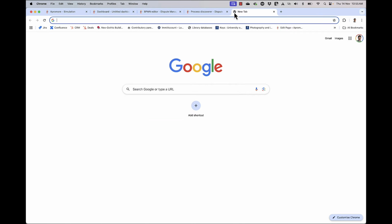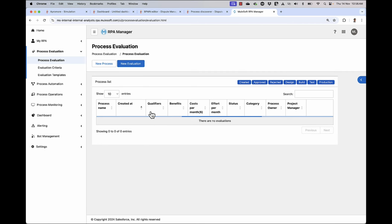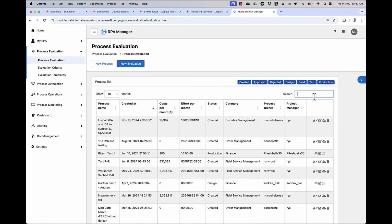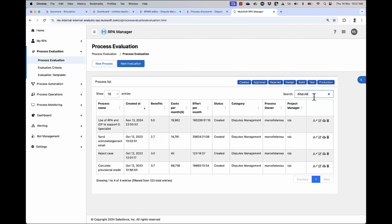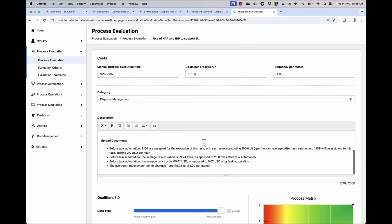Once I log in into MuleSoft RPA Manager, I'll be able to see that idea popping up in my digital pipeline of automation ideas. Here I can see my pipeline, and I can reorder by creation date, and I can apply a filter to select only the ideas that are relevant to my disputes management process. And I can see how the latest idea that I just uploaded ranks with respect to other ideas related to this process. If I explore that idea in detail, I will see all the metadata that I have transferred from Apromore.